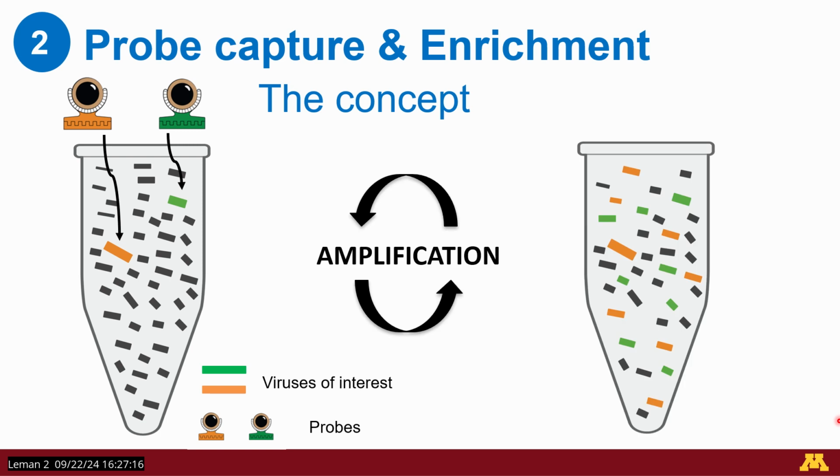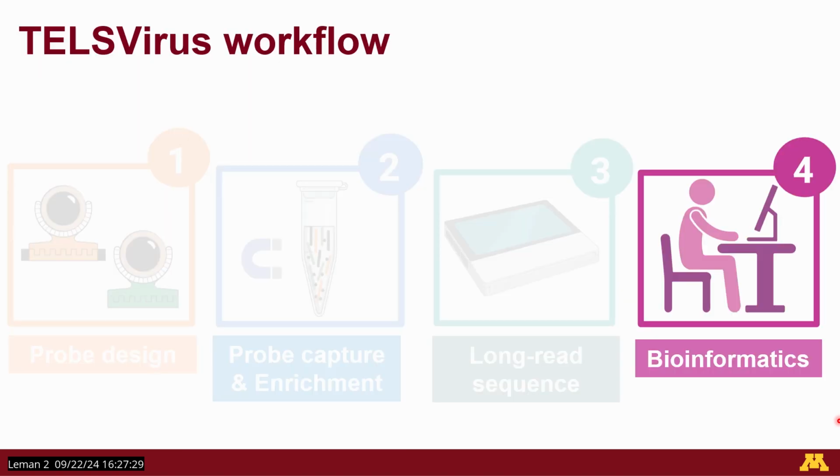We're gonna be able to do some washes and then amplification. The whole idea is to get more of the nucleic acid from the virus and less of all the other things that we have in the sample. After that, we do step 3, which is the sequencing. And as I said, we do long read sequencing. So we use Oxford Nanopore technology.